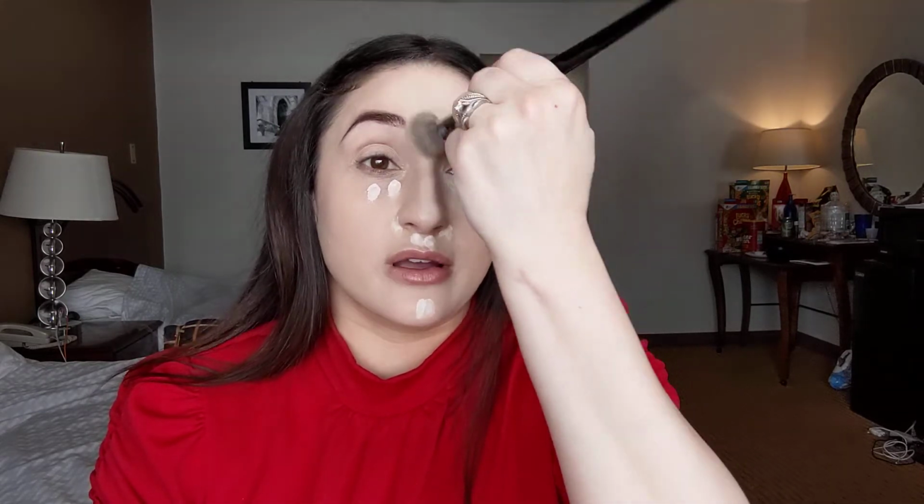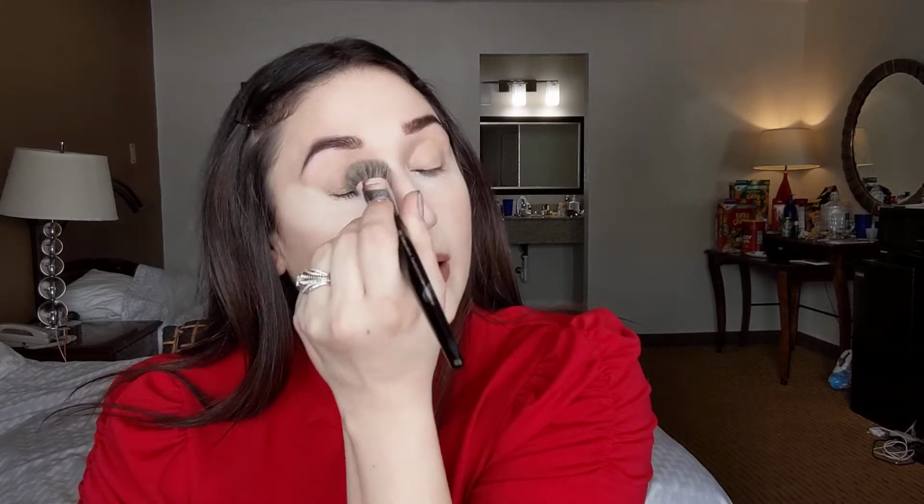I'm just going to blend this out. I love this because it provides the same sort of coverage as the Tarte Shape Tape. It is a dupe for the Tarte Shape Tape at a fraction of the price. It used to be $5, and now I think it's like $6 or $8 or something. It just keeps creeping up in price. So if you're interested in it, I would grab it now while it's kind of cheaper.